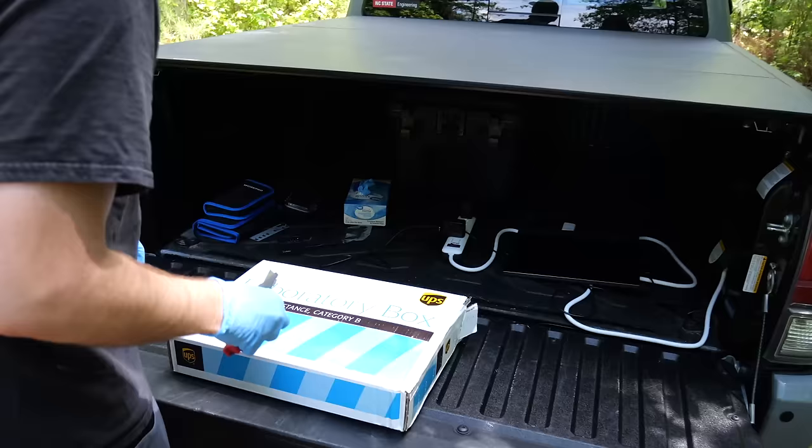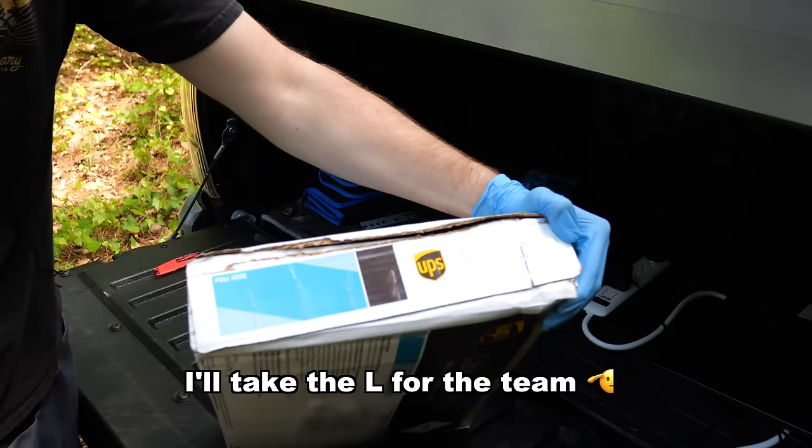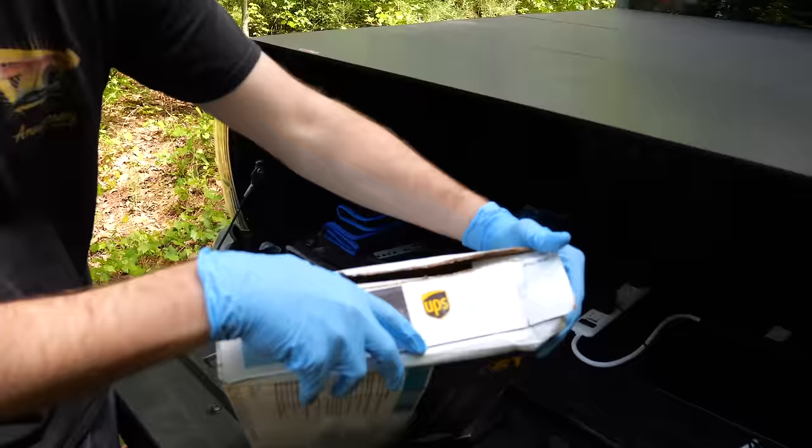All right, so I'm not really sure where I should start here. I guess, actually, I don't even know if I need a knife. I think this thing has perforations on it. Hopefully cameraman is not in the line of fire. I'll take the L for the team. Let's open this slowly.